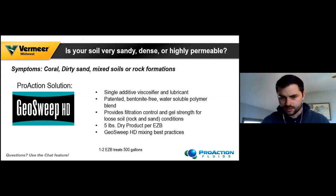So Geo Sweep, add it to the tank slowly over the course of a couple minutes. Allow that tank to mix about 10 minutes before you start drilling, and then just to be safe, I like to tell guys, let it continue to agitate for a total of 20 minutes. That's going to allow you to make sure that product is fully hydrated and dispersed. It's not going to settle out in the tank. So it helps eliminate any issues from that product being super sticky.